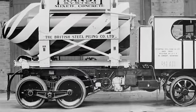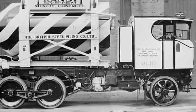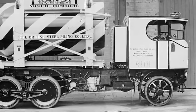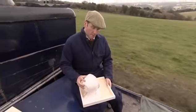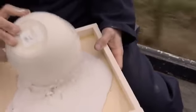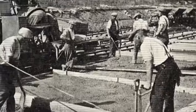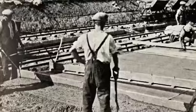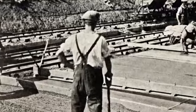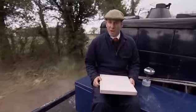Like this wonderful Sentinel concrete mixer. A lot of 1930s roads were made of concrete, with the concrete poured into vast wooden frames. Frames like this, only bigger, where the concrete was smoothed over and left to set. On some 1930s sites, there would have been hundreds of these concrete squares, all joined one to another. Once the concrete had set, they pretty much had their road.